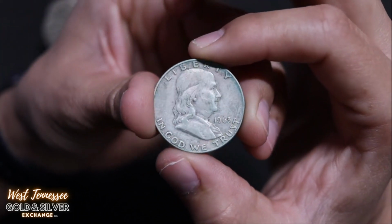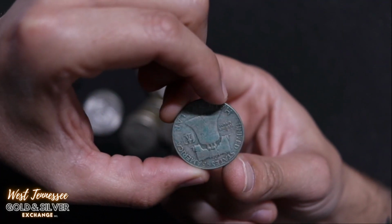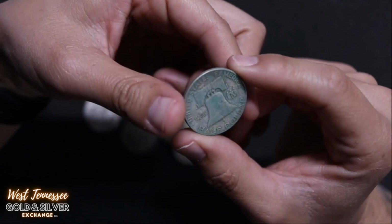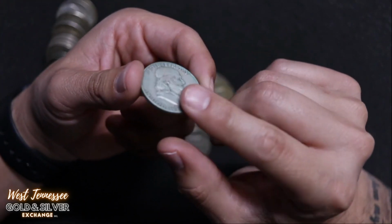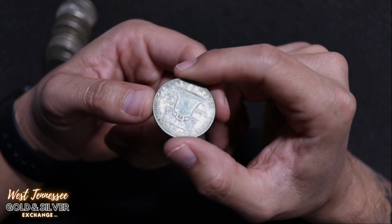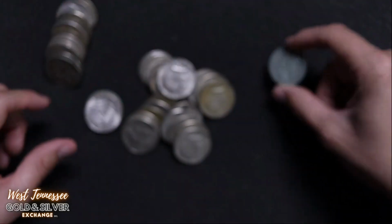This one's got some corrosion all over it. 1963. Stuff like this, I definitely would throw it in the ultrasonic for a little bit and get rid of some of that green on there. Don't think people would really want to touch it, but I'm not a germaphobe, so it doesn't bother me. It would bother my wife to touch this in the condition that it's in, but that's pretty cool. It's a Benji 63 and it's green. It's got some corrosion or whatever all over it.